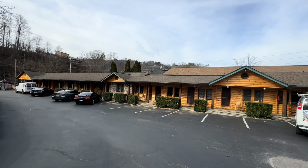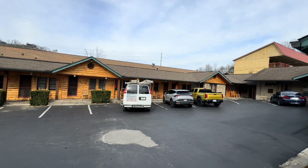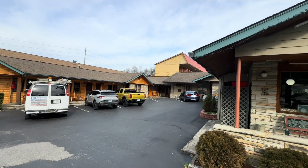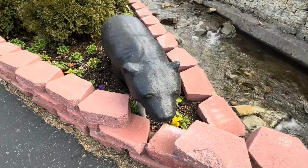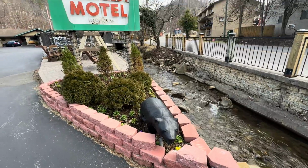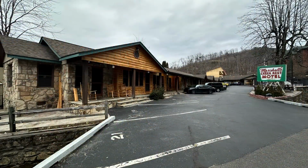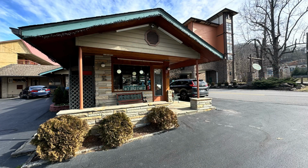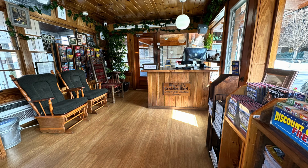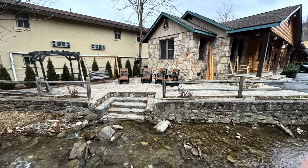Now, I looked up some of the prices. We paid $71, I think it was, for February. But looking into June and July, it looks like the prices range from $90 to $100 on the weekdays, $160 on the weekends. In August, about $88 on the weekdays, up to $150 on the weekends. Now, this varies. There's different prices. You just need to go to the Marshall's Creek Rest Motel website, and you can get all that info. Right now is a good time to come because the prices are very cheap.